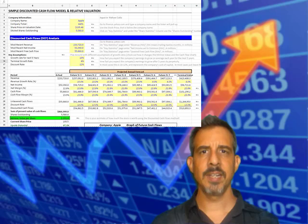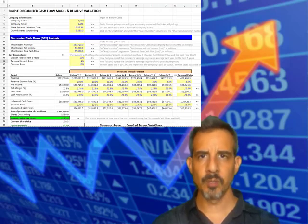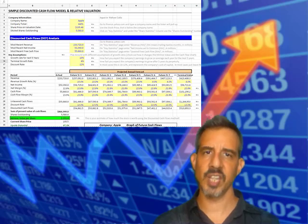Number 4. In most cases, leave the discount rate at 12%. Also, in most cases, leave the terminal growth rate at 4 or 5%. Number 5. Play around with the assumptions. When you do, look at how the cash flow graph and the intrinsic value calculation change.